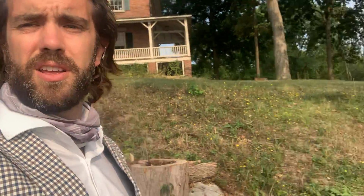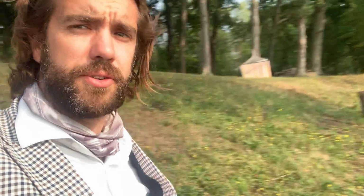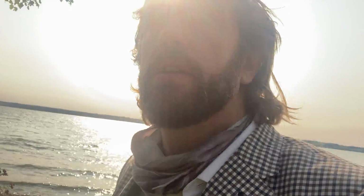Would not be hard at all if you had a landscaper with some heavy equipment to grade this down a little bit, kind of just chop it and push this grade over here, expand your beachfront a little bit and make a little bit more gentle grade down to the lake. But you could easily ride a tractor or a four-wheeler down here pretty easily. I'm gonna just walk up this hill.